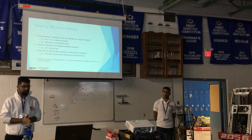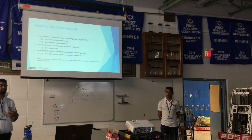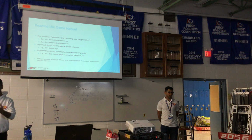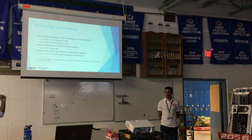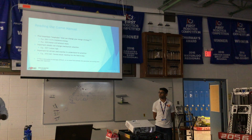Another note is that important details, very small details, can define exactly how you choose to climb. For example, in 2017, you were offered the choice of using a default rope that FRC provided, or you could bring your own. This would mean that you could either design a mechanism around the standardization of the rope they gave, however specific or vague that may be, versus bringing your own rope, which is you controlling more variables, and being able to climb that way.